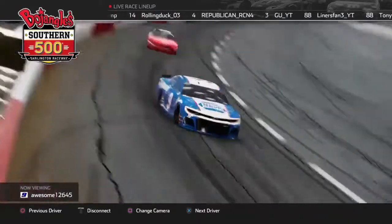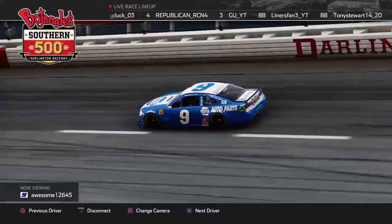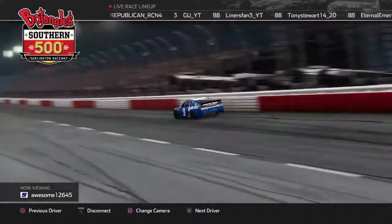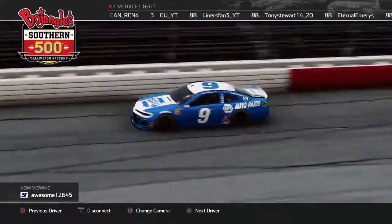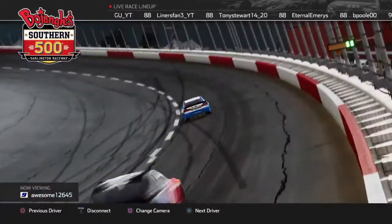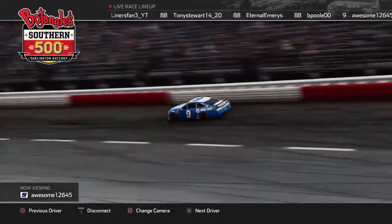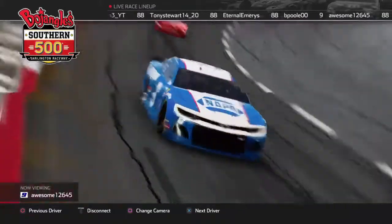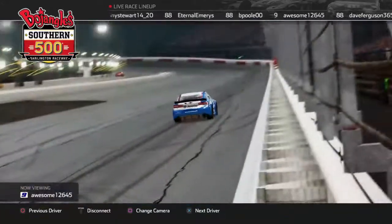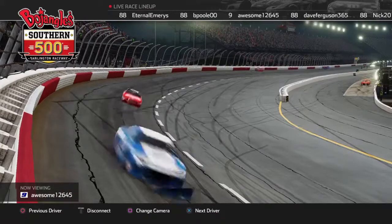It is a very long race here at Darlington. It's 184 laps, almost 200 laps here, which is a lot. Coming through 3 and 4, the 14 of Rolling closing the gap. Quickly, not quickly, well actually yes, quickly. Here he comes. If Rolling could stay in the draft and hit his marks, he could possibly catch the 9 of Awesome in about 2 or 3 laps.